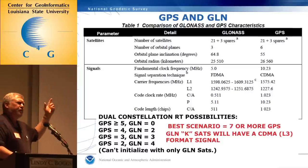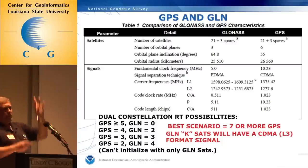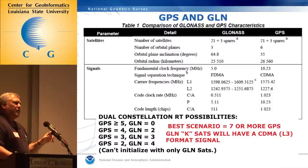I'm not sure they've reached full operational capability yet. They were almost there. They shoot 3 up and 2 fall down. But they're just about there now. I think if they're not fully operational, they will be very soon. Does anybody know if they are yet or not? I think they're close. They were within 1, I think, of being at full operational capability.